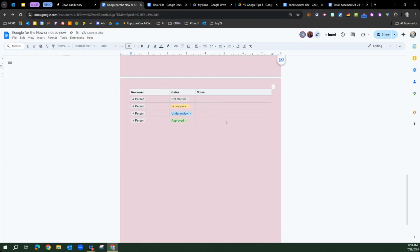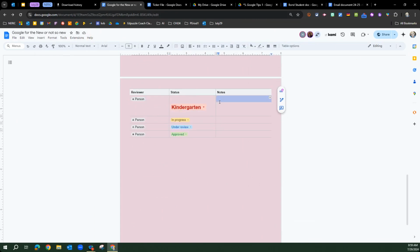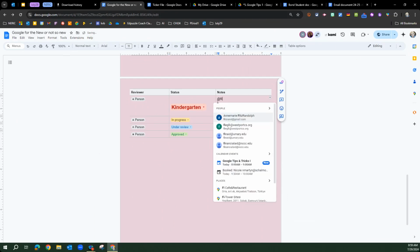Oh, it's a table that's using drop downs. Say what? Right? These are editable. So maybe this isn't the one I want. Maybe I take this one out, and I'm going to put in mine. I want this one out. I click on it to get rid of it, and I paste my kindergarten one in. And now I have it in there. And I can take notes. I can actually put a file in here.